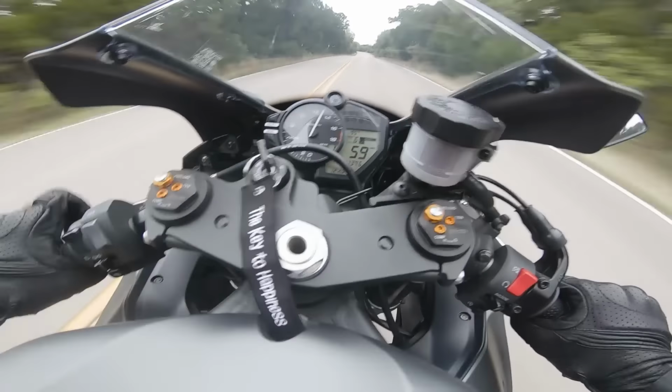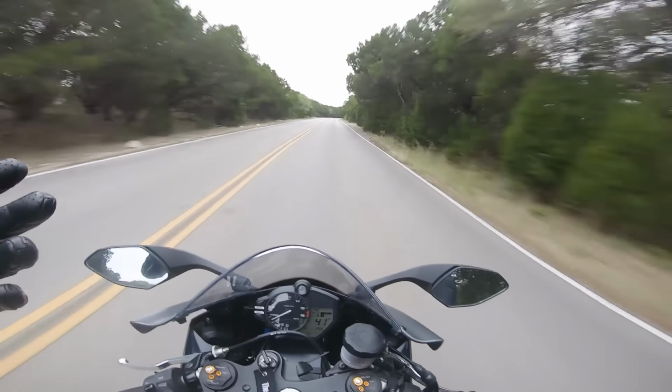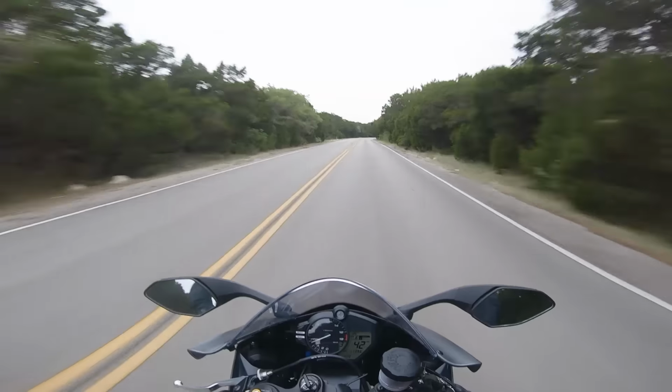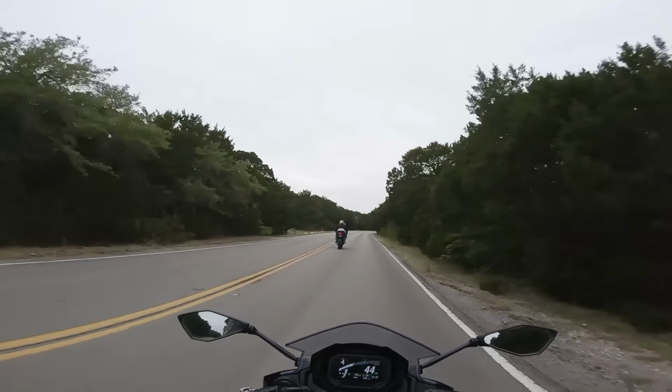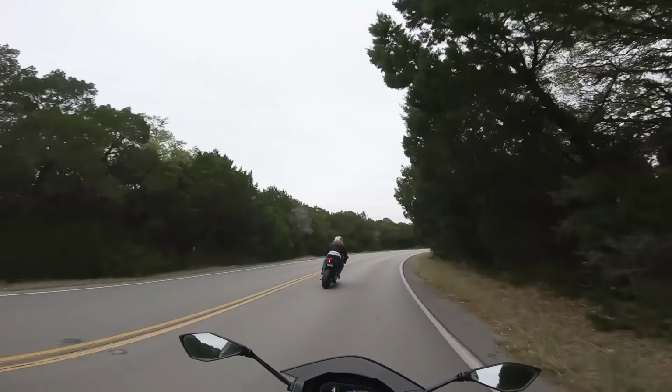That is the first time on this motorcycle I felt like I've been doing what it wants to do. And even then, I only got it to about 14,000 RPM. It still had way more to give. Yeah, it's got 2,000 more. All that power is all at the very tippy top. That engine is basically a two-stroke.